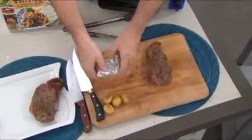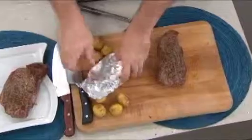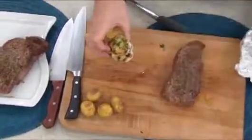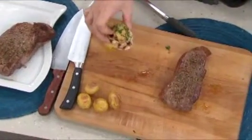Look at this, Carrie. Next time you do your steaks, go ahead and pop a garlic bulb in there, just like they do at the fancy restaurants. And when you take that out clove by clove and spread it on the steak, it's like butter. Oh my gosh.